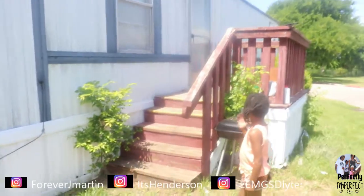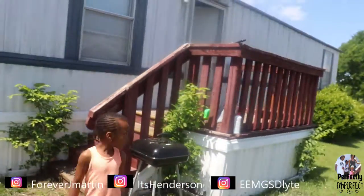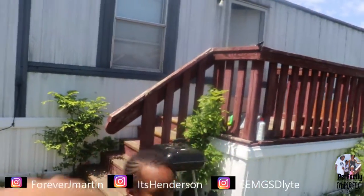So this is what our front porch is looking like too, y'all. That's what our front porch is looking like. We're gonna get that redone. So we're gonna change out all that.